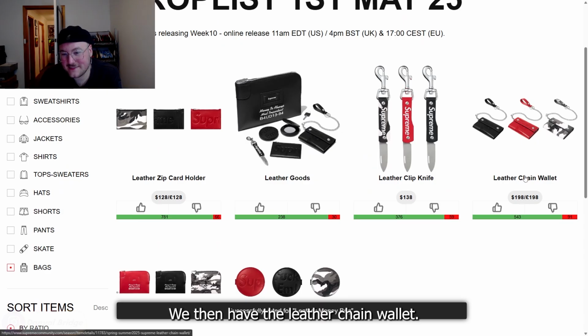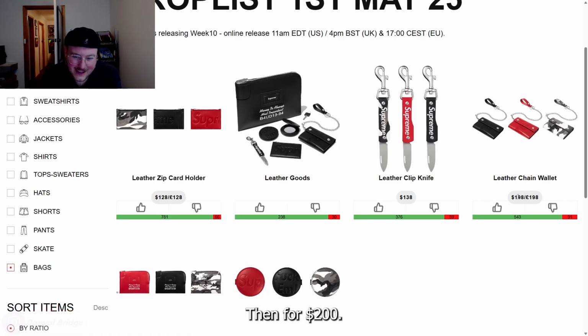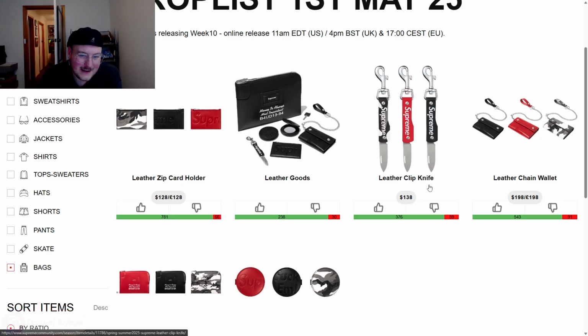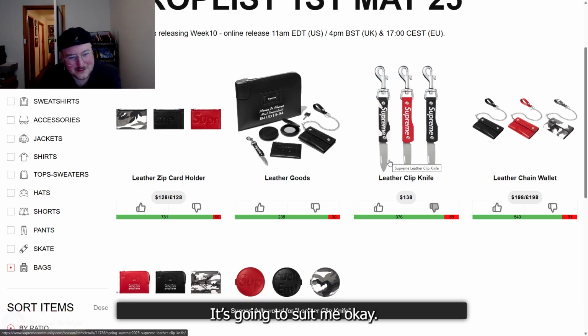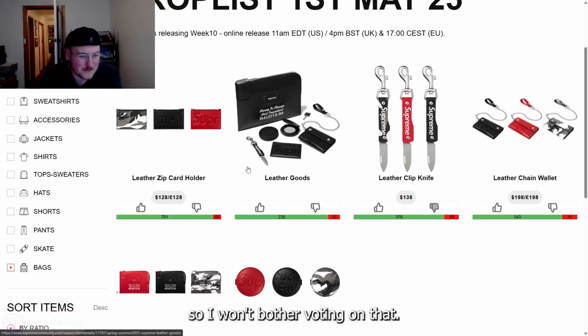We then have the leather chain wallet. Not really my style. And for $200, probably not. We have the leather clip knife. Don't really need one. I've got a knife that's going to suit me okay. The leather goods, which I feel like is just all of the pieces individually being shown here, so I won't bother voting on that.